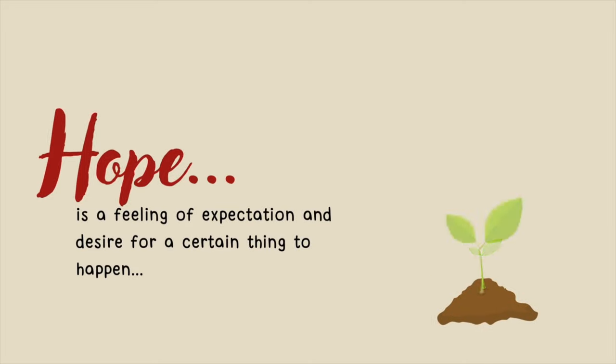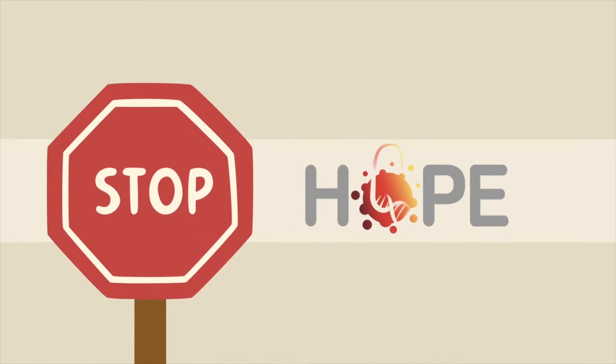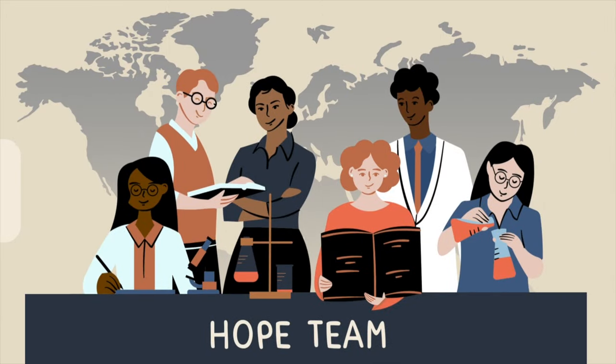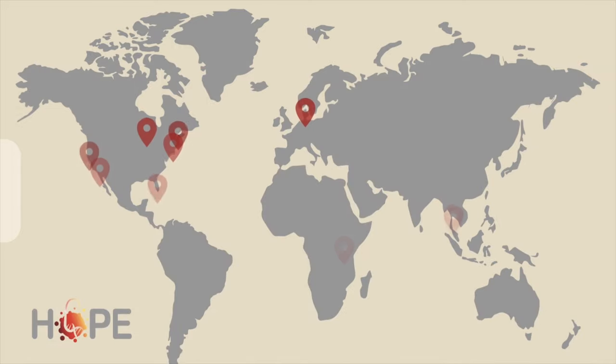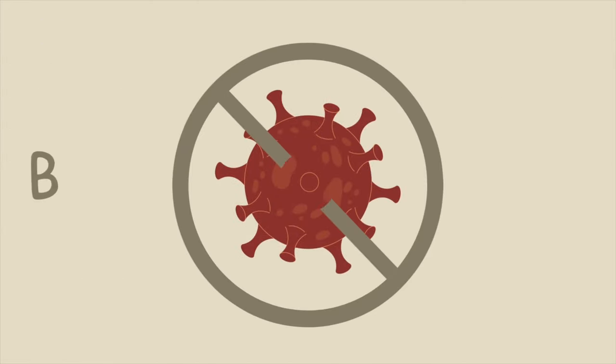Hope. Hope is a feeling of expectation and desire for a certain thing to happen. But wait, Hope also stands for HIV Obstruction by Programmed Epigenetics. This is the name of a study, including a team of enthusiastic researchers in 16 institutes, 6 countries, and 5 continents investigating a cure for HIV using a novel approach known as Block-Lock-Excise. And what exactly is this strategy?